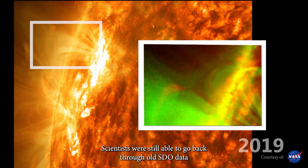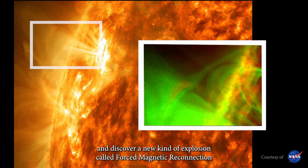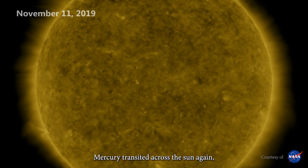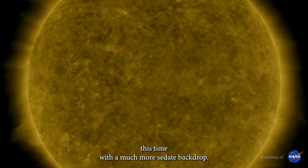Scientists were still able to go back through old SDO data and discover a new kind of explosion called forced magnetic reconnection. On November 11, 2019, Mercury transited across the sun again, this time with a much more sedate backdrop.